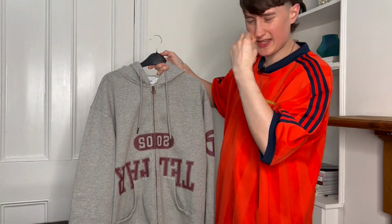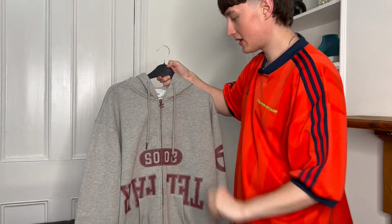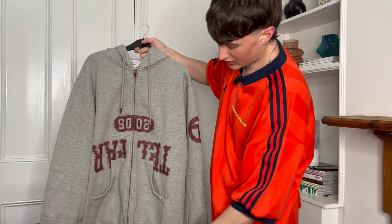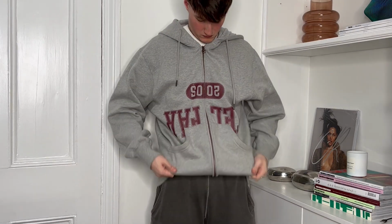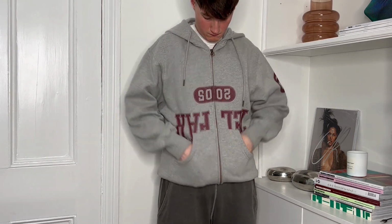It's sort of dual sizing, so this is a medium large, so it does fit on the larger side, and maybe it's a bit longer than I want, but often I just roll the elastic and the ribbing up at the bottom to make it a bit more cropped, not as long.